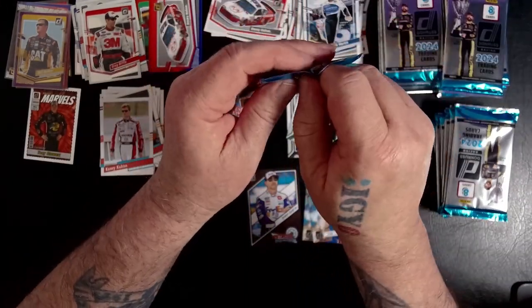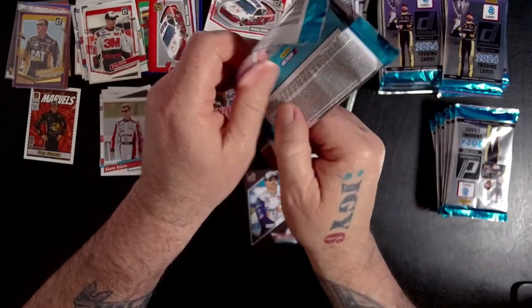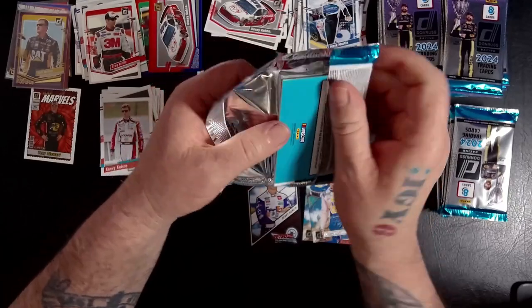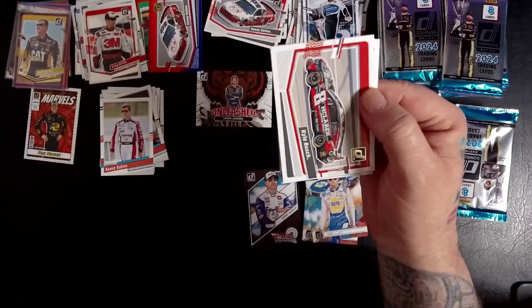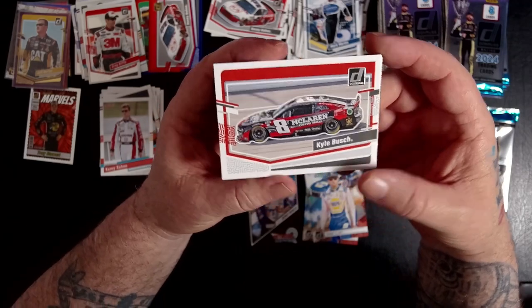I've had one hot box product, and that was a Topps Heritage baseball pack for this year. That was crazy. That was absolutely crazy. Hot boxes are fun. Kyle Busch car.